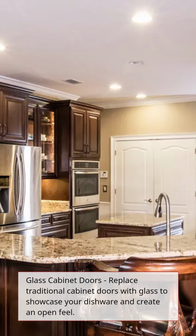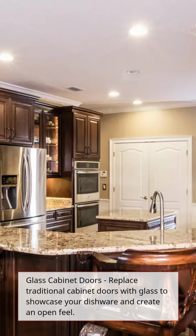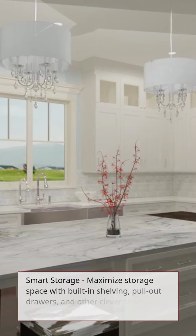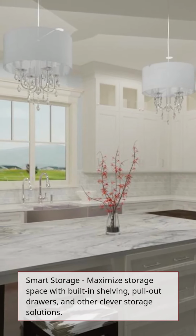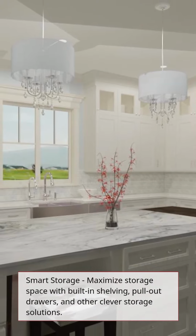Glass cabinet doors. Replace traditional cabinet doors with glass to showcase your dishware and create an open feel. Smart storage. Maximize storage space with built-in shelving, pull-out drawers, and other clever storage solutions.